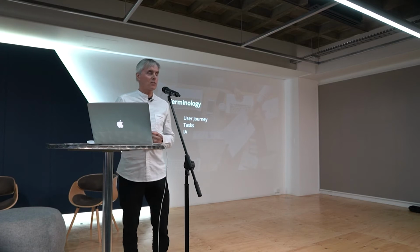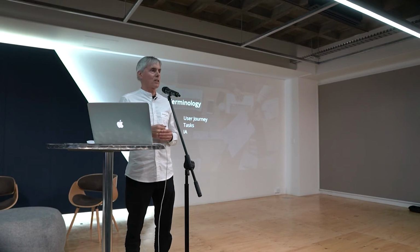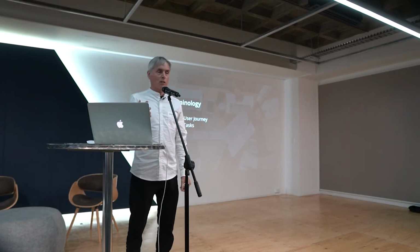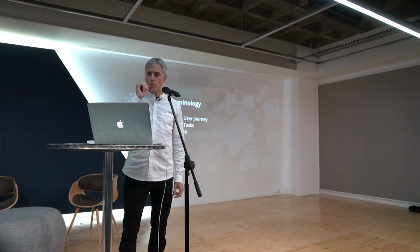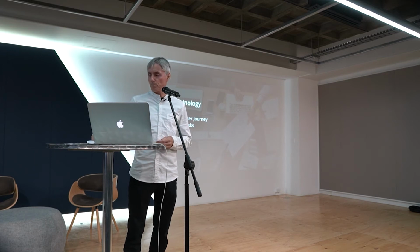We talk about tasks a lot. A task is a set of very tightly, directly related steps. A task could be something like searching for a particular item, or doing a pet registration, or doing a payment. Finally, a term we're going to use a lot is IA, which means information architecture. It really refers to the structure of your site: structure of pages, structure of navigation, how it all hangs together.